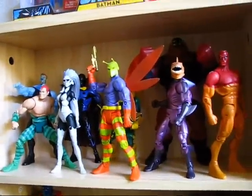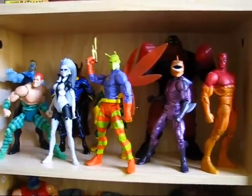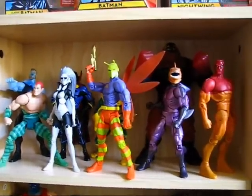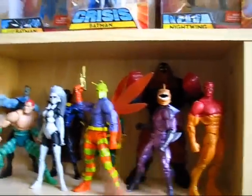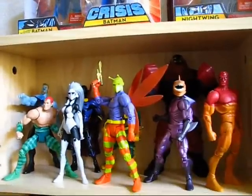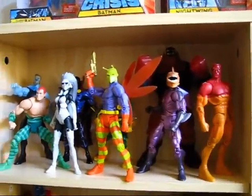Here's my oddball league, I'd like to say. Just figures that I think are really out there. It's really cool. And the leader of my Oddball League is the Killer Moth, my favorite figure out of the entire DC line. Some of these figures are just placeholders, really, actually.